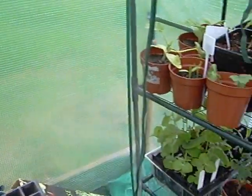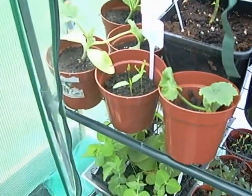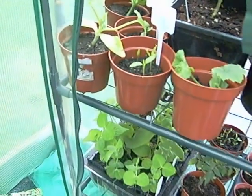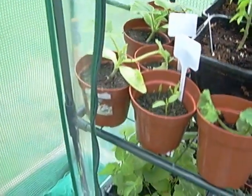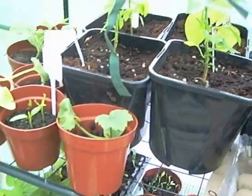In the poly, there's quite a few bits in here. I've got some chilies, which are habaneros, and cayenne peppers. I've got a couple of courgettes and a pumpkin in there. I'm not sure which is which, because all the labels came out when the polytunnel went over.